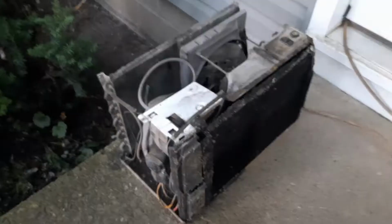But that fiberglass piece there doesn't look to be in good shape either. And then we'll turn it off. Listen to that Freon flow. Nice cold coil. It's a bit dirty on the back though.